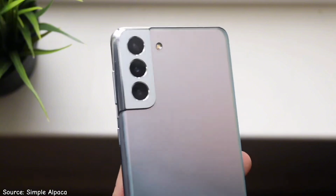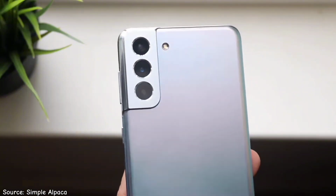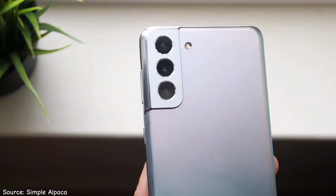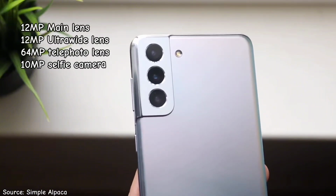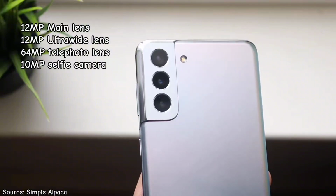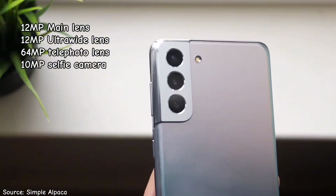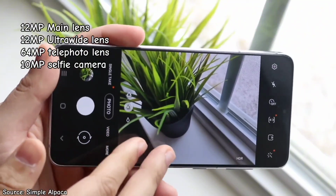Reason number 3 to consider the Samsung Galaxy S21 Plus in 2024 is its camera. Flagship phones usually come with the best cameras, and this is no exception. Boasting a triple camera setup, it comprises a 12-megapixel main lens, 12-megapixel ultra-wide lens and a 64-megapixel telephoto lens that supports 3x optical zoom and an impressive 30x space zoom. The selfie camera, on the other hand, is a 10-megapixel shooter.